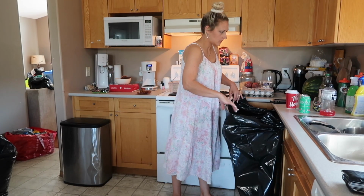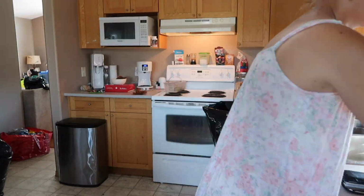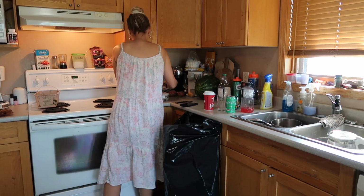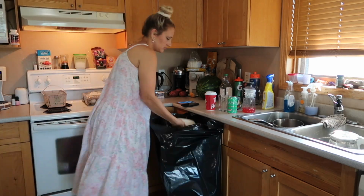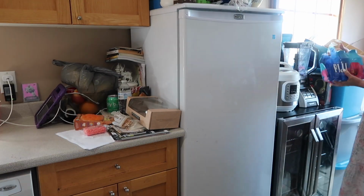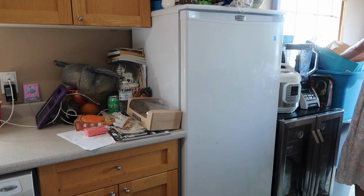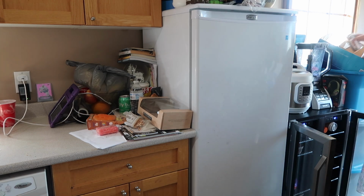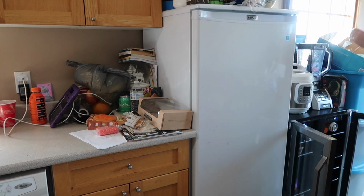And if at any point you're doing a massive declutter or a clean out, you need these contractor garbage bags. They are extra thick and extra huge. They fit so much junk in here. So I'm just going ahead and filling that bag because I'm going to have to make a run to the trash and recycling center. The little garbage bags are just not going to cut it when you're trying to clean out a house.